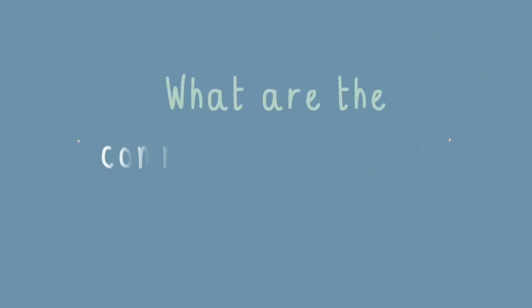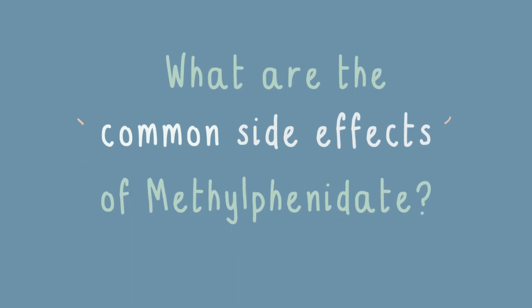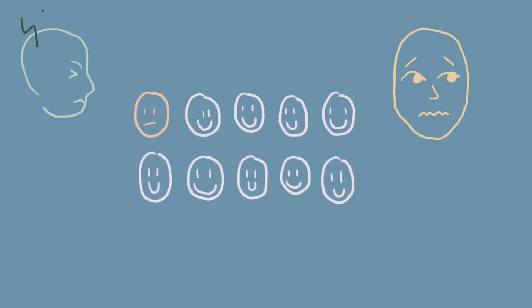What are the common side effects of methylphenidate? Very common side effects are those that affect up to 1 in 10 people. So if you had 10 people in a room, typically only one person would experience it. These very common side effects include headaches, nervousness, and difficulty sleeping.